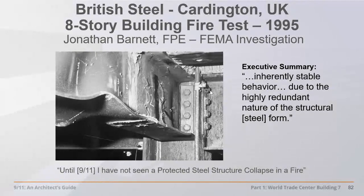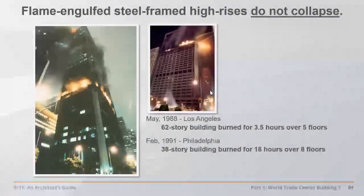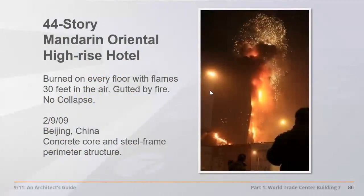remember, Building 7 was not hit by an airplane. Building 7 did not have lightweight trusses. Building 7 had steel beams like you see here. And even so, not even in Los Angeles, burning 3.5 hours over 5 floors in the First Interstate building, no collapse. Philadelphia, burning 18 hours over 8 floors, no collapse. Caracas, Venezuela, 17 hours over 26 floors, no collapse. These buildings don't collapse. We'll find out why.